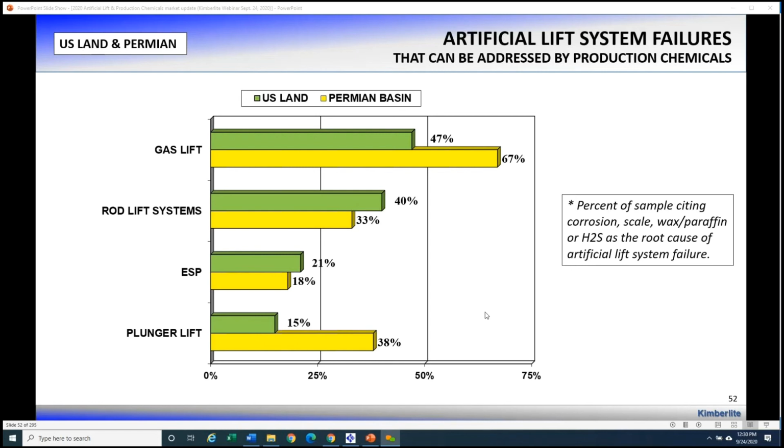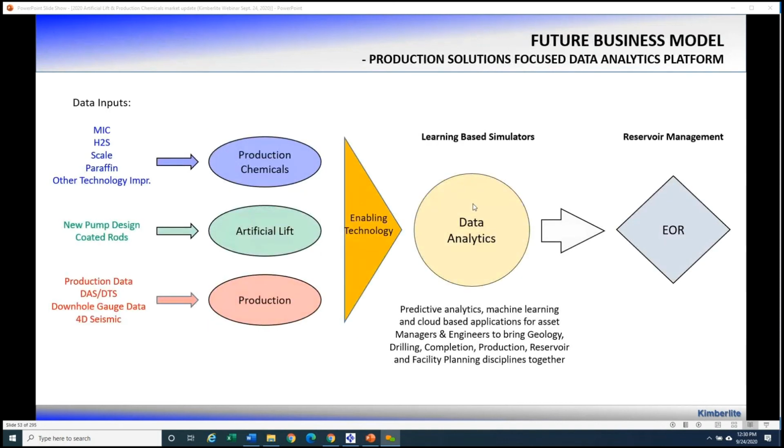And so the point that we're trying to emphasize here is if you just independently select an artificial lift system and you independently select a production chemical supplier and you don't realize that the two are interrelated in some fashion, you're really kind of missing out on the fact that a lot of your failures are due to the ineffectiveness of these systems working together. You've got chemical solutions that need to be optimized. You've got mechanical solutions that need to be optimized. And if you don't do that, you're going to experience a lot of failure.